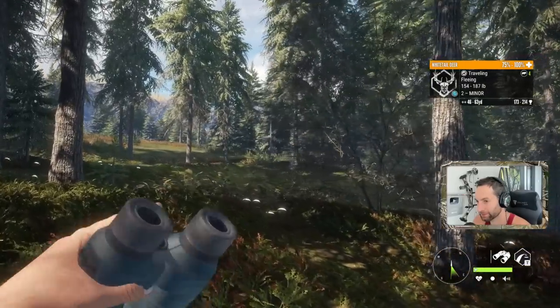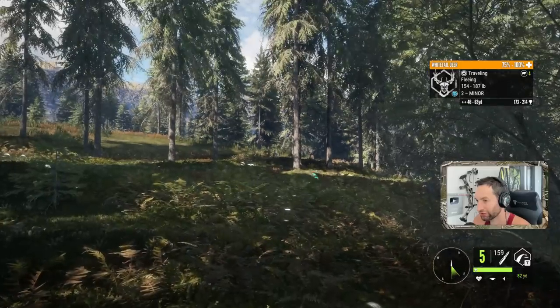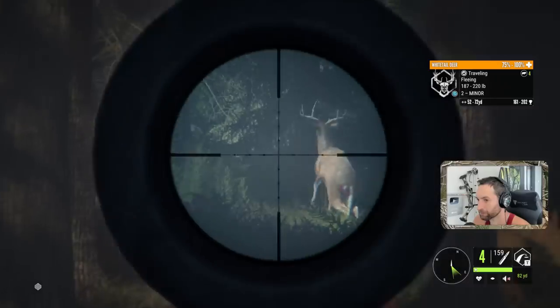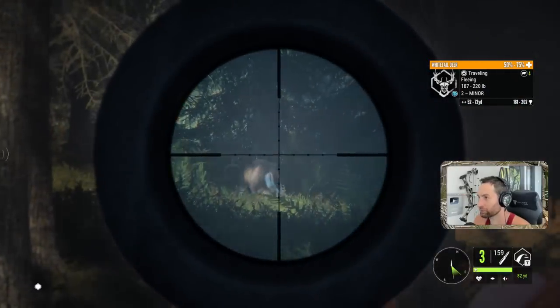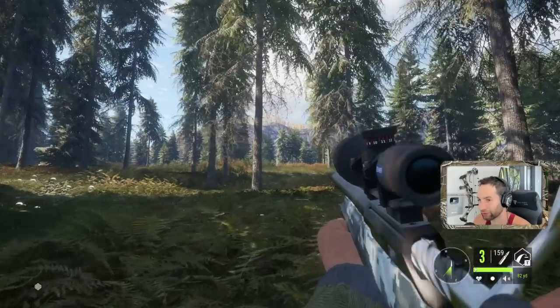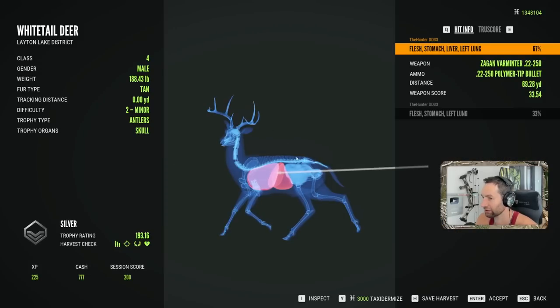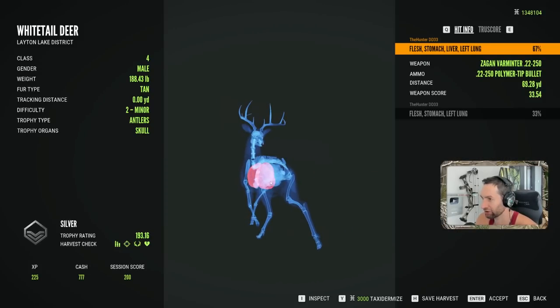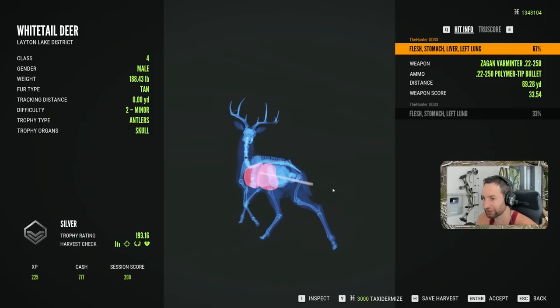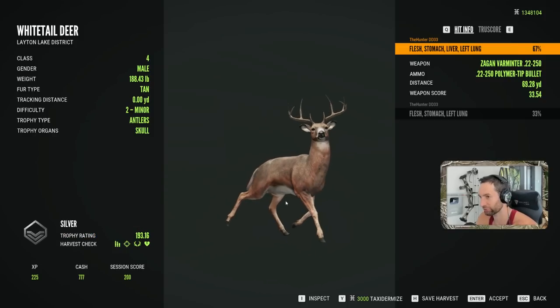It's not him. But who's to say that he wasn't in this herd? There's another good buck there too. Oh, that buck is smoked. Wow. All right, here's our buck. Liver lung shot, or actually stomach lung shot. 193.16 would have been a gold. Good solid buck though.